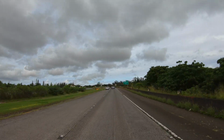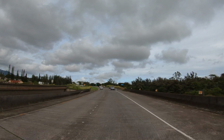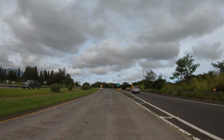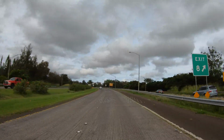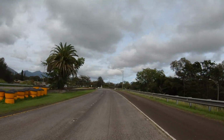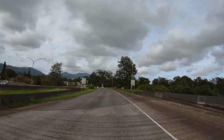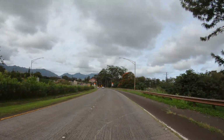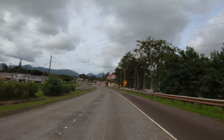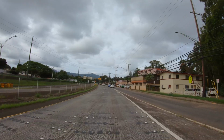If you want to go to Wahiawa, you want to get off at this next exit here on the right side. Okay, we are leaving Veterans Memorial Freeway, and now we are going on to Wilikina Drive.